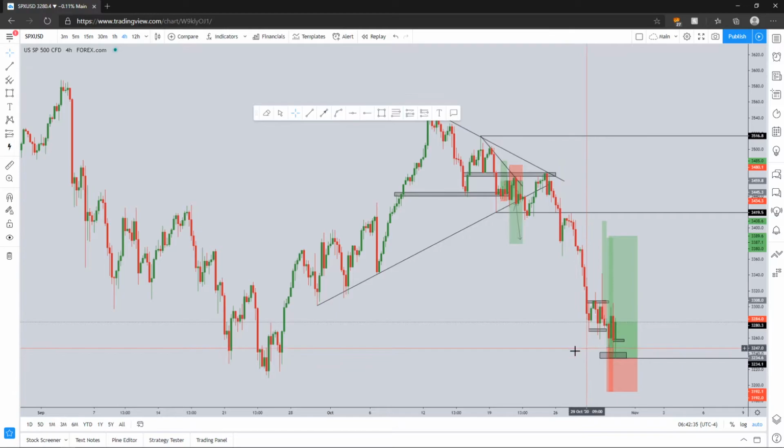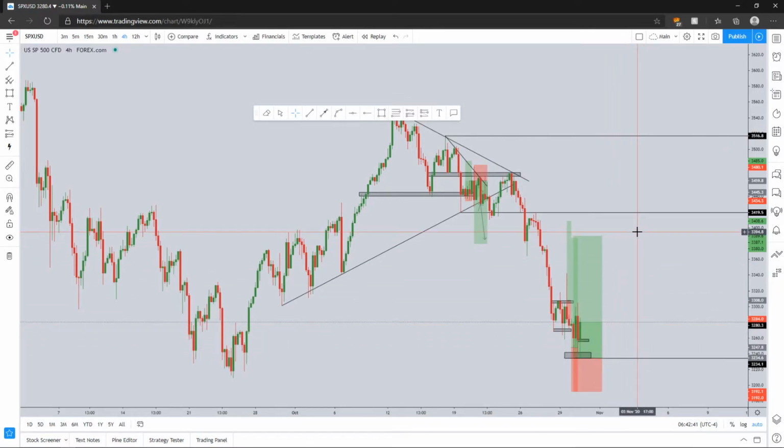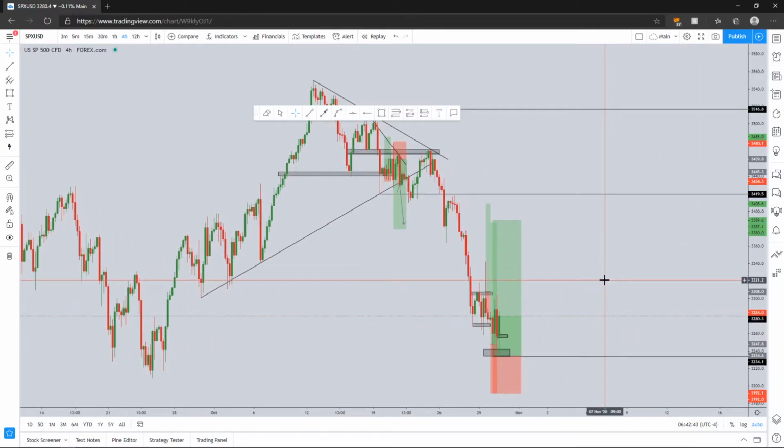Well, we are playing in a lower range. I don't think SPX is going to hit anywhere down towards the 3211 range. I do believe we're going to make a move back up before one more retrace to the low. So based off of that, those are the highlighted trades for this week's big currency signals.